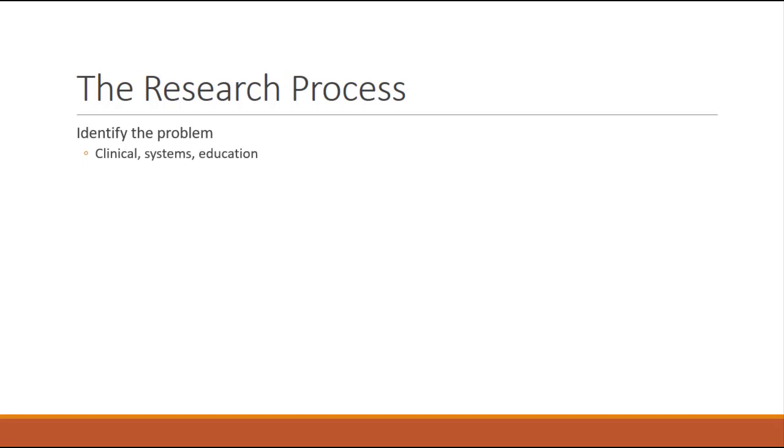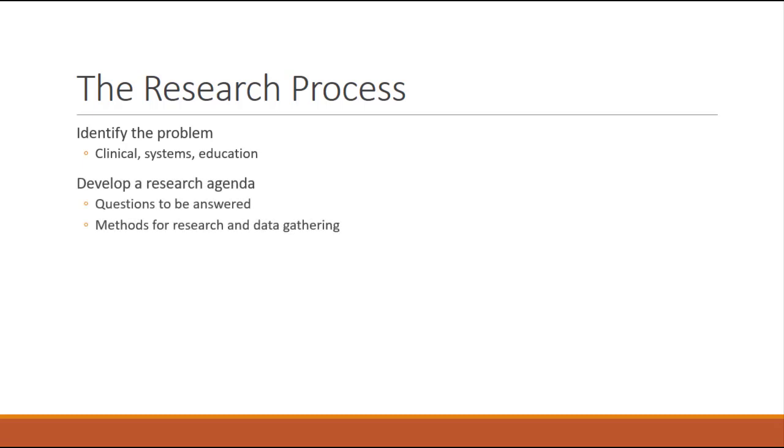So when we're doing research, we want to identify the problem. Is it a clinical problem, a systems problem, or an education problem? And oftentimes we find that there's multiple of these issues. It's not just one of them. We develop a research agenda. We come up with questions that we want to answer and methods for research and data gathering.